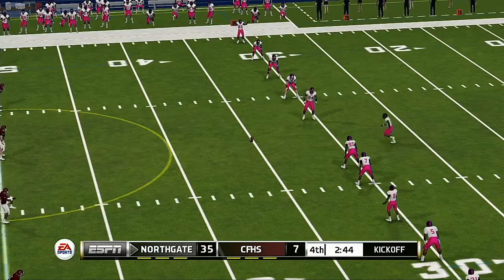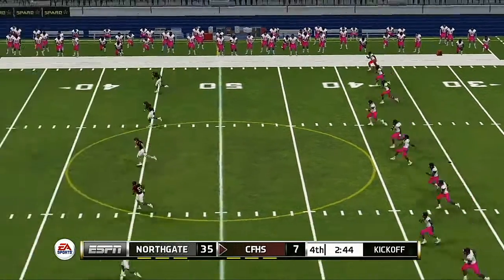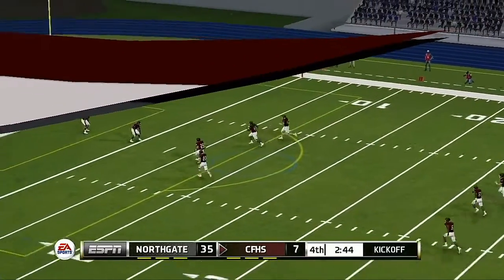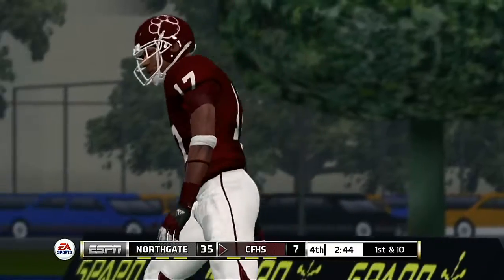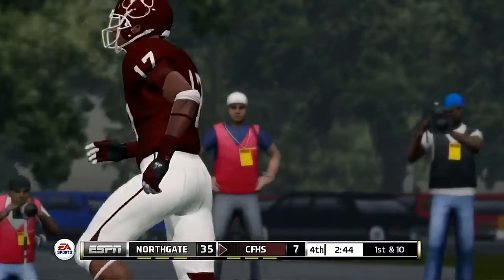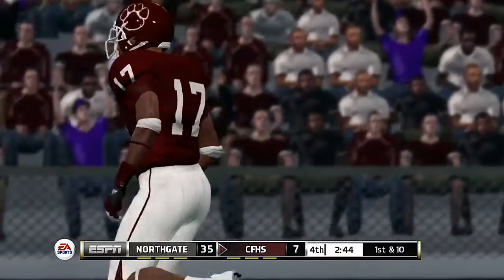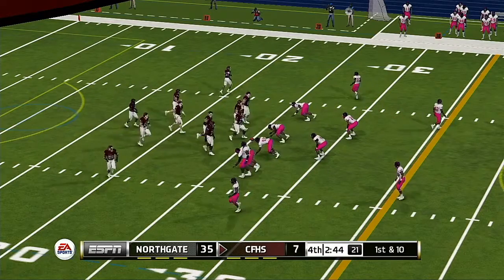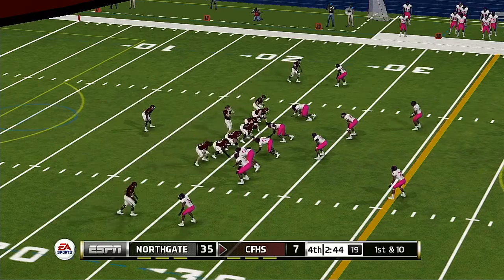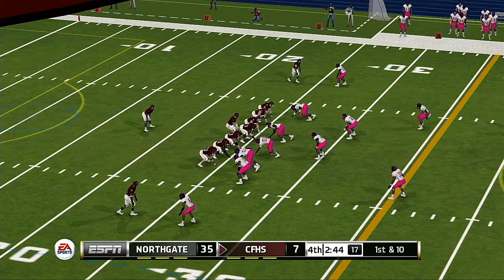And it looks like they're ready for the kickoff. Excellent kick. This one's going to be down in the end zone for a touchback. Both teams are playing out the stretch here. You want to get experience for guys who normally don't get in the game and try to avoid injuries. Less than 3 minutes in the game.